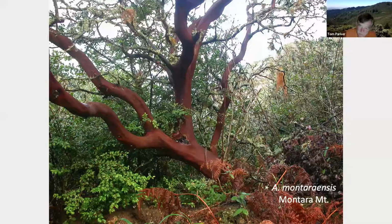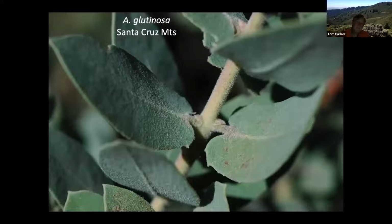Nearby is Arctostaphylos montereyensis. This is supposed to be a sibling species to that prostrate imbricata, but montereyensis can be a gigantic plant. Otherwise, it's pretty similar. A little further south in Santa Cruz is Arctostaphylos glutinosa. This one has lots of short canescent hair and some glandular hairs associated with the inflorescence. Really very, very different.